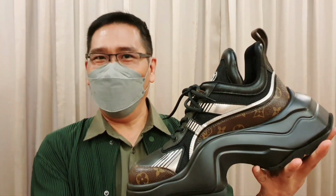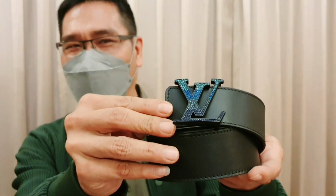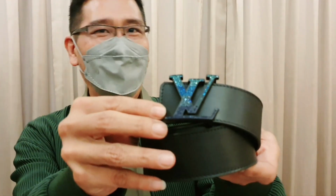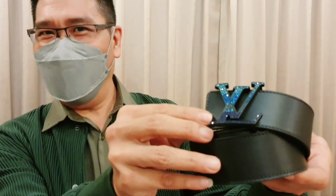And others, including me, I also have a liking for a unique pair of shoes, like this for example. But one thing that I really enjoy, if you can see from my collection, I can never resist the beauty of a unique piece of rare belt. And this one is from Louis Vuitton. It's the Louis Vuitton crystal belt, which I think is quite rare these days.